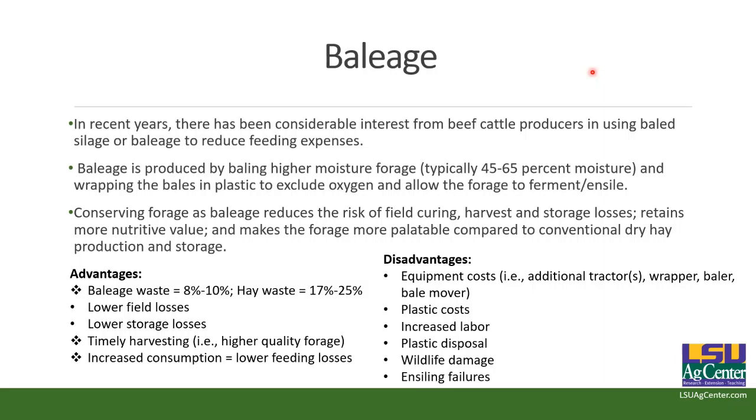And then just basic ensiling failures. Is the moisture too high? Is the moisture too low? Did we not do a good job of excluding oxygen, aka did we not put enough stretch film on it? Whatever the reason may be in terms of those ensiling failures.